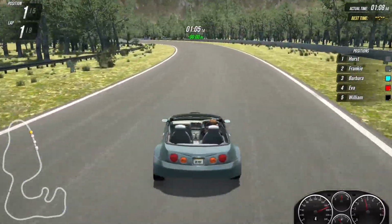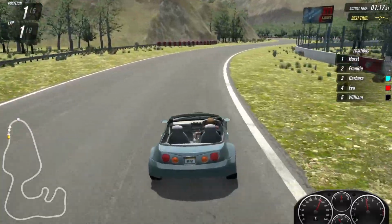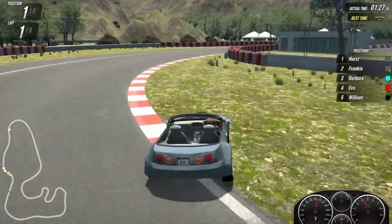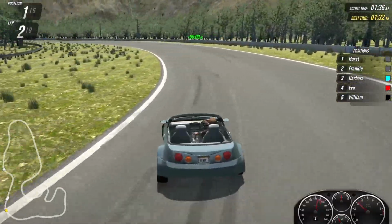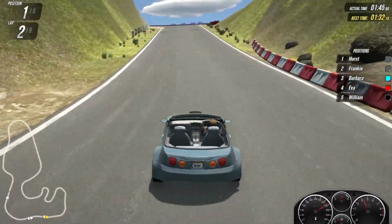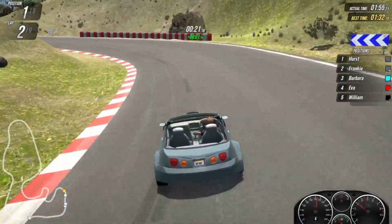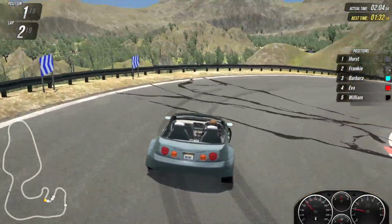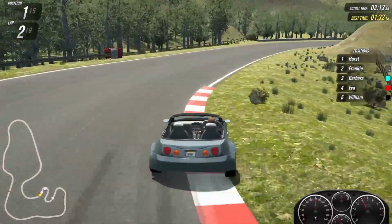I do seem to pull away a little bit. I gotta remember to shift. Keeping him at bay. Yeah, see, I keep going up on that hill. I should be doing that. I gotta run my race here. That's the problem. I need to run my own race and not worry about the guy behind me.